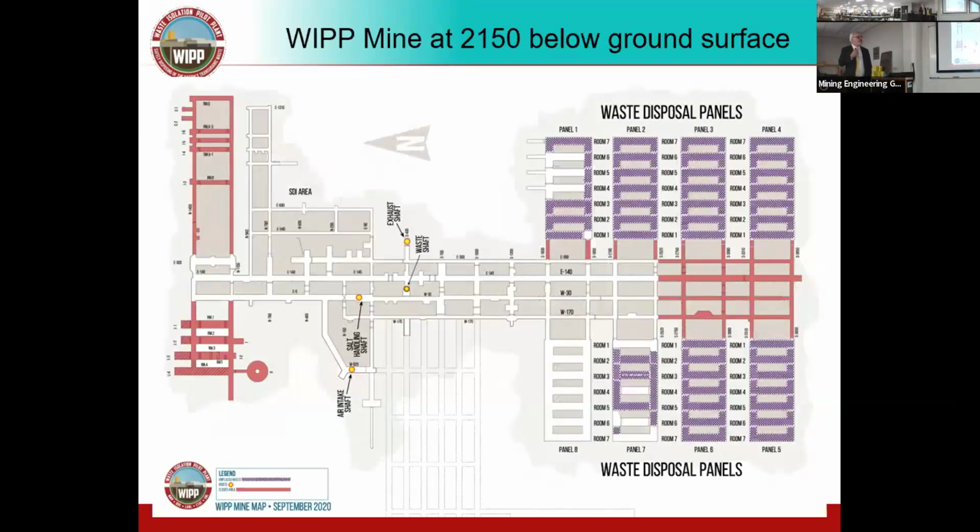Okay, this is the footprint, which you've kind of already been shown. This area over here, on the left side of the map, is the area where we do our research work. We have Los Alamos and Sandia conduct research currently at our facility.